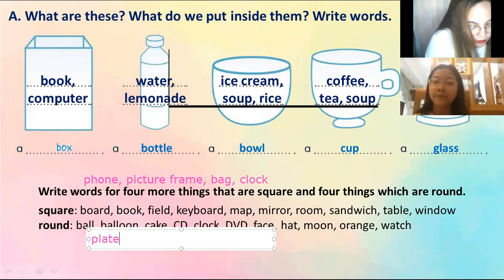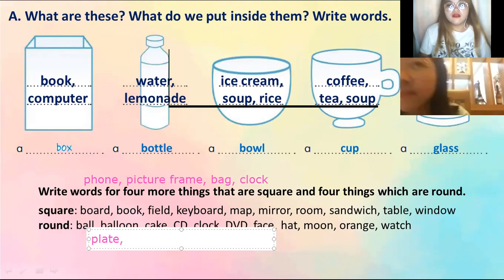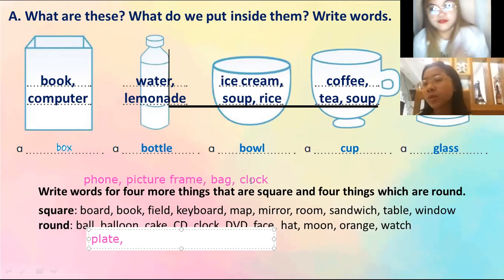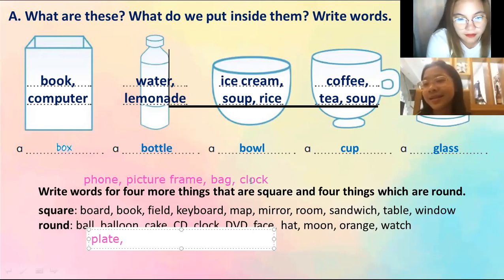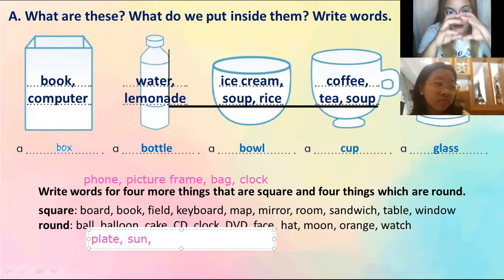Plate. Okay, what else? So we have plate. Oh, what else do we have? Sun. Sun. Okay, very good. Sun. Okay, two more. Round.